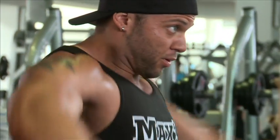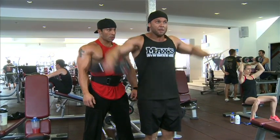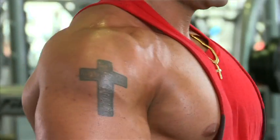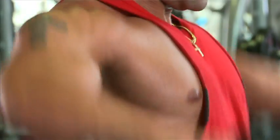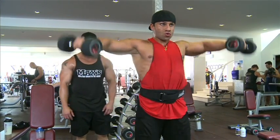The aim of a side lateral is it's more of an isolation movement than the first two. Pretty much you hit it with a lighter rep range, really isolating the side of the shoulder. It's not something that you do naturally, so attacking that with high blood volume will really give you those round, capped-off shoulders.